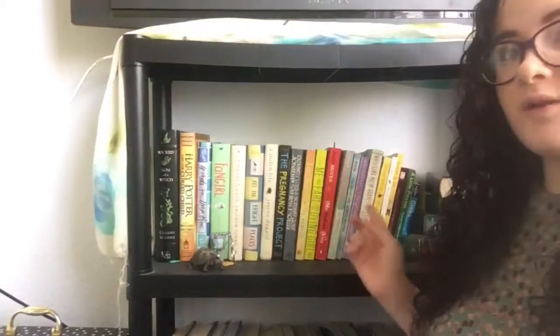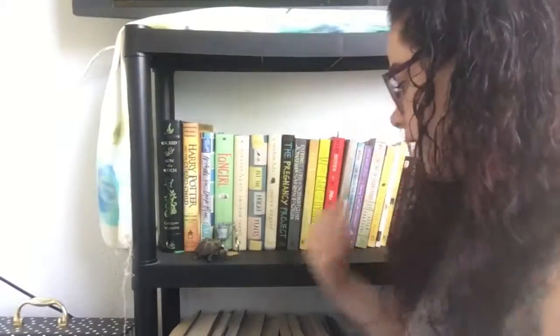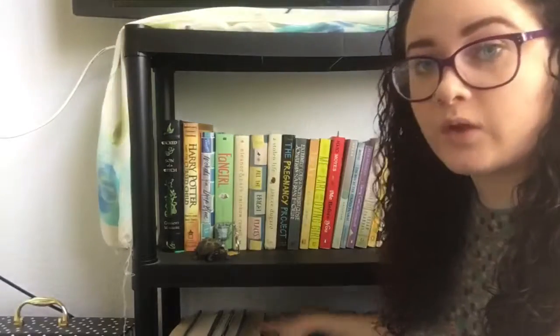So first I'm gonna start off with all of the books that I've read, and I have two shelves in my room. I have this shelf and then this bottom shelf. I'm just going to start out on the bottom shelf, which has most of the books that I've read. Up here I have a couple, but most of these are books that I need to read. So starting off down here on the bottom shelf, you guys can't really see, I'm just going to pull them out.